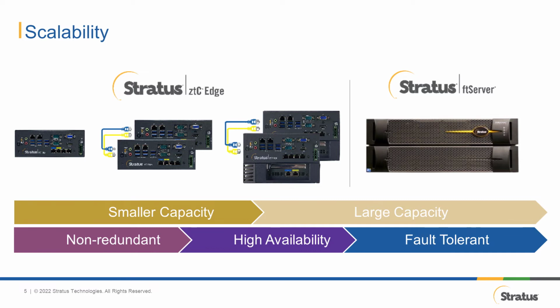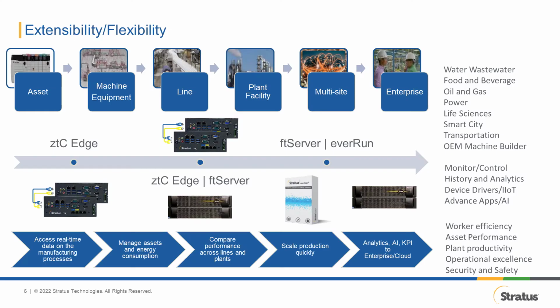How? With Stratus Technologies, you can start with a single node ZTC edge, expand it as a pair to provide redundancy, upgrade it to a version with more capacity, or even migrate it to an FT server. No big rip and replace, all through a single vendor where you have efficient stocking of spares that will make it cheaper in the long run. No big bang execution, a solution that is more like an evolution.